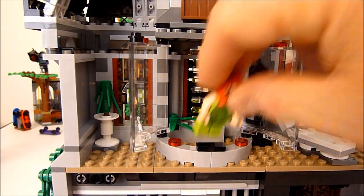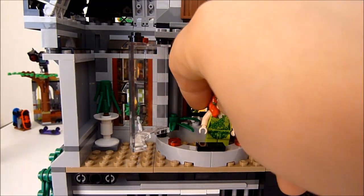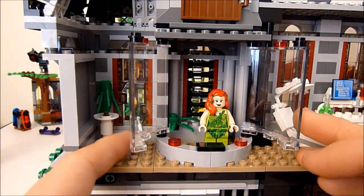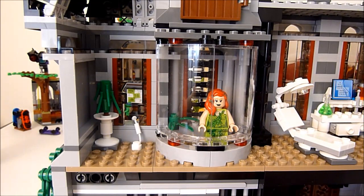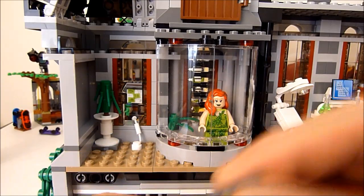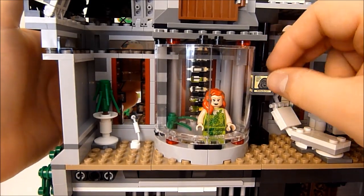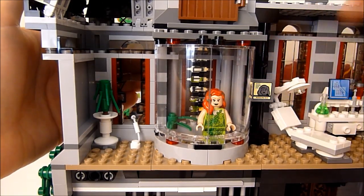I mean, it's kind of weird. Like, she gets special treatment, but the Joker is left without. But anyway, you just stick her right in there, and you close it up, and there you have Poison Ivy. And you can take your little name placard that you got before and just stick it right up here, and there you go, Poison Ivy.